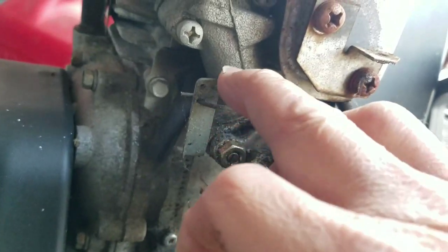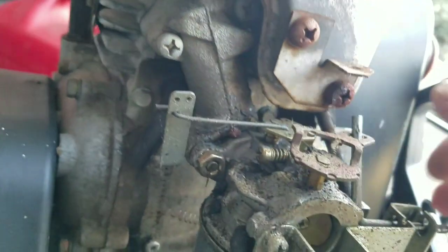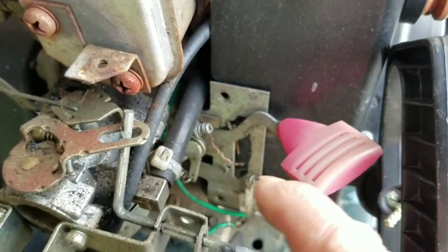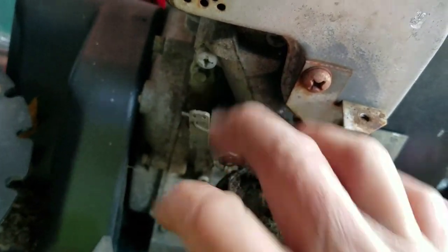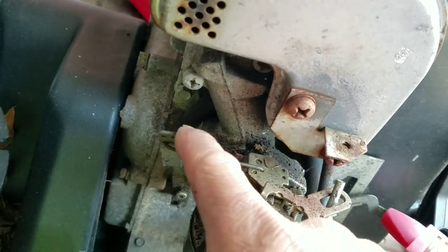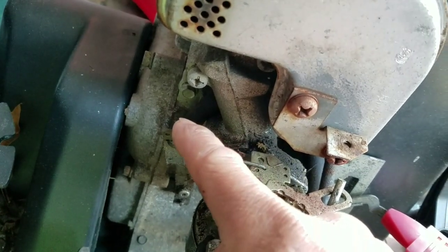When the engine's on, this governor automatically pushes this way. The spring lets it come back, right? So when the engine is running, it's like that. When you pull this throttle upwards, it pushes, see where that little screw is? That little screw pushes this lever, tightens that spring, and pulls this governor to the right. It naturally wants to go to the left from the pressure of the engine, right? And the throttle will pull it this way. When this lever is to the right, throttle's high. When it's to the left, throttle's low.